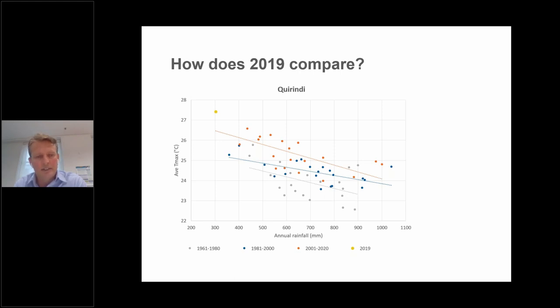So what we see here is 1961 to 80, that's the grey at the bottom of the graph. The next 20 year period in blue is the middle line. And when we look at the latest 20 years from 2001 to 2020, we can see that gradually that heat is increasing, but generally the rainfall is staying about the same. So we're getting generally the same distribution of annual rainfall that we expect throughout that period. And what I've highlighted here is 2019, just to show you that it was by far the hottest and the driest period on record for this site.